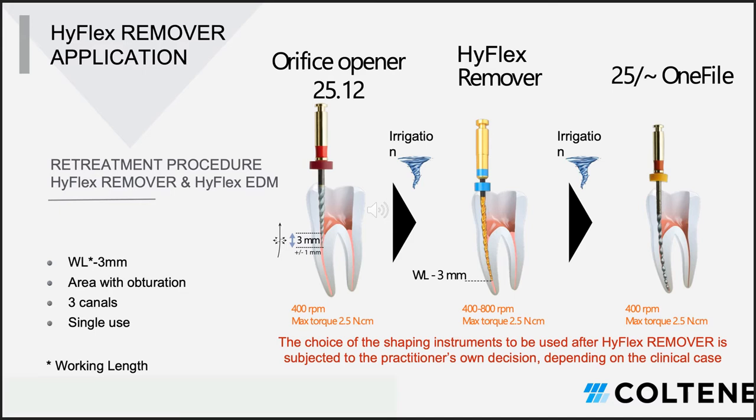Gain the entry, irrigate, then they can switch on to HyFlex Remover 30/07, irrigate intermittently, and use a speed of 400 to 800 rpm, maximum torque of 2.5 Newton centimeter. Stop at 3 mm from the working length. Change the file. You can use one file, or depending upon the severity or complexity of the case, you can decide on your own, and you can prepare the canal.